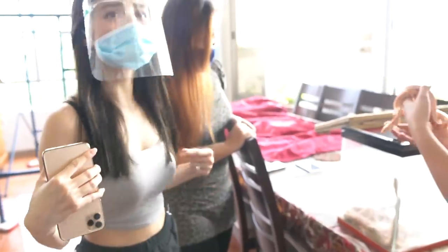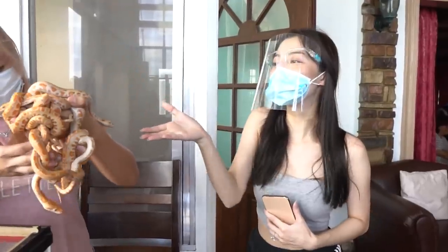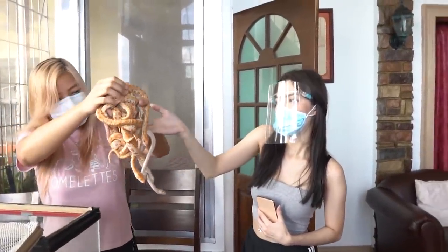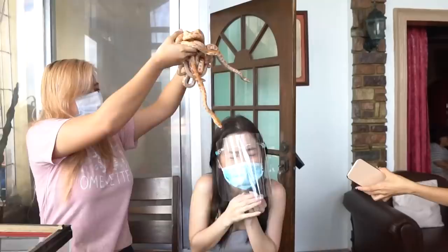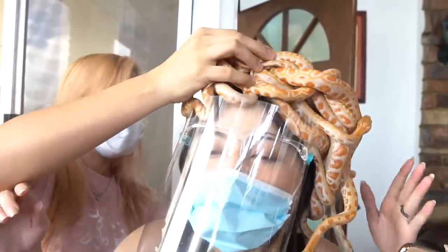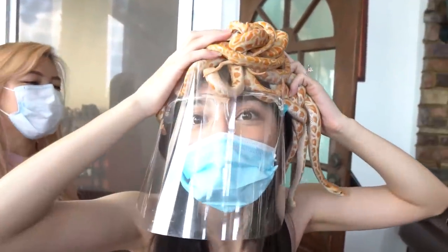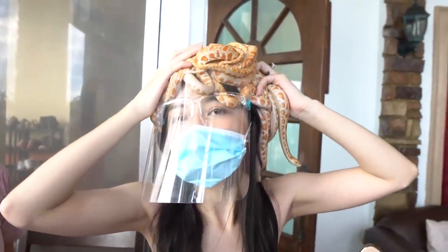So pretty. Oh, they sound like birds. Okay. So I'm gonna try to hold all of them. How many of them? All 9 of them. They don't bite. They want to. They don't bite. They strike! Okay, guys, here they are. Don't worry, guys. Albino baby snakes are non-venomous. But they're constrictors. They wrap themselves around their prey before they eat them. And they seem to be doing that to me now.